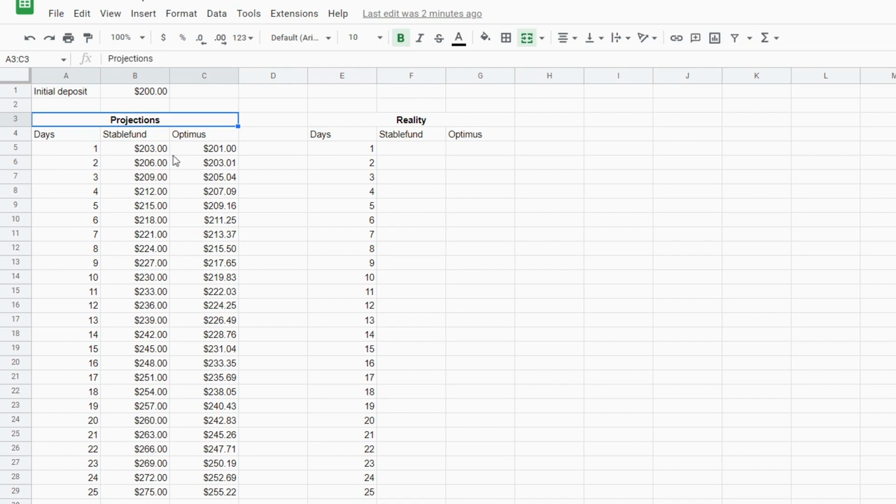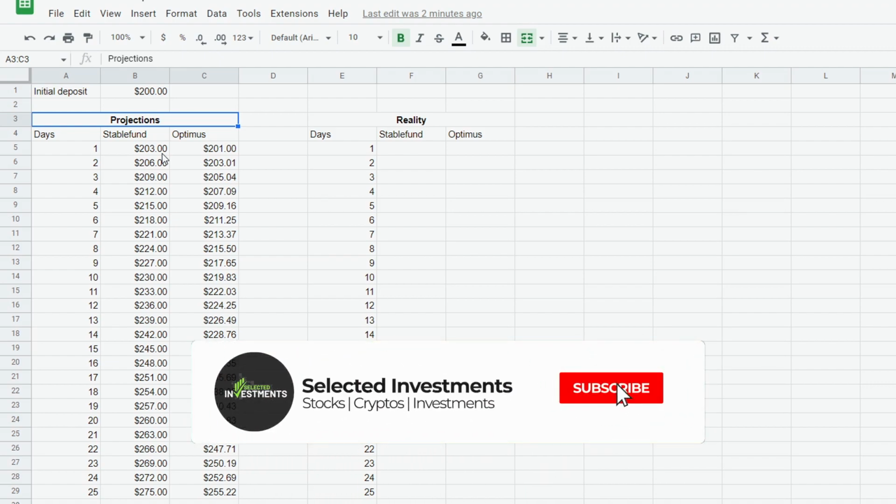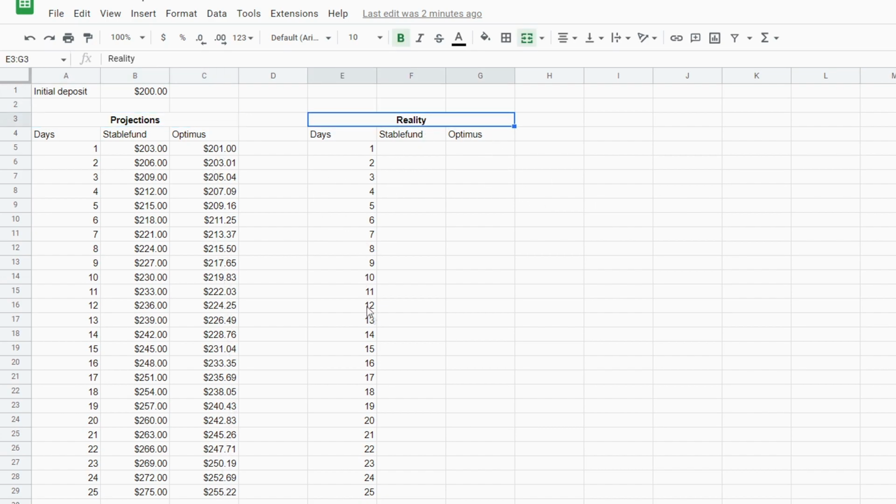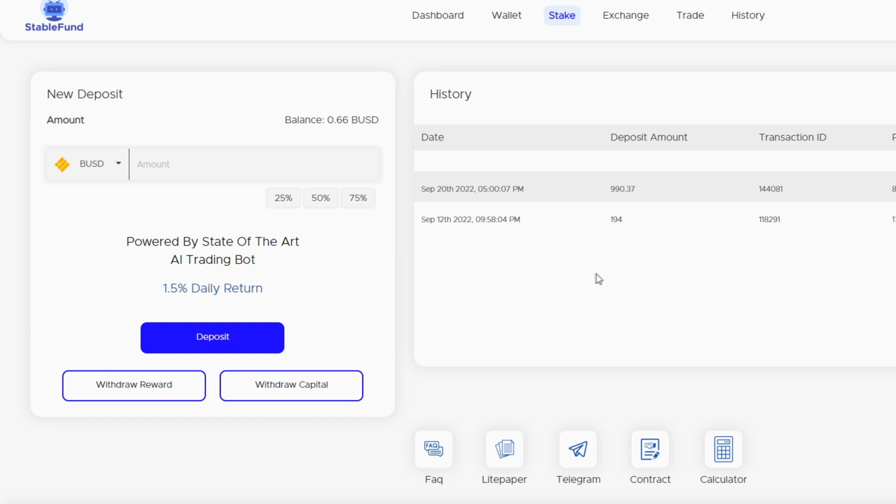Today we are starting a new series. We're talking about two projects, Stablefund and Optimus, and I want to put the same amount of money in both of these projects and then track the expected amount that I should be getting based on what these projects are offering. So I made a quick spreadsheet. This is for 25 days and I actually already have money in Stablefund. If you've been following the channel, you know that I have about $1,200 in Stablefund. That's generating a 1.5% daily return on that money.